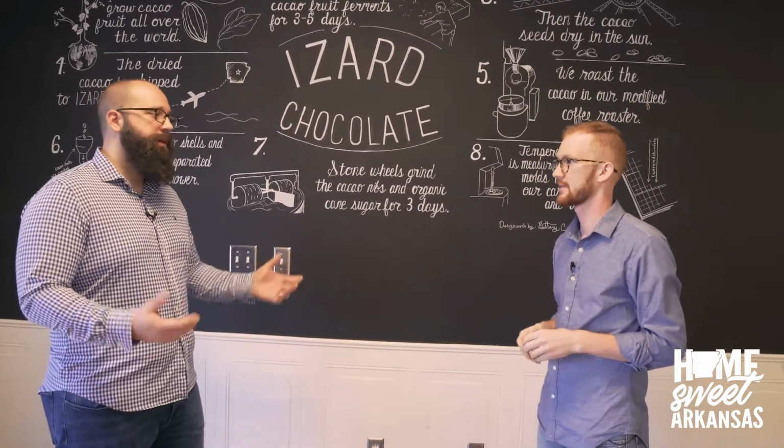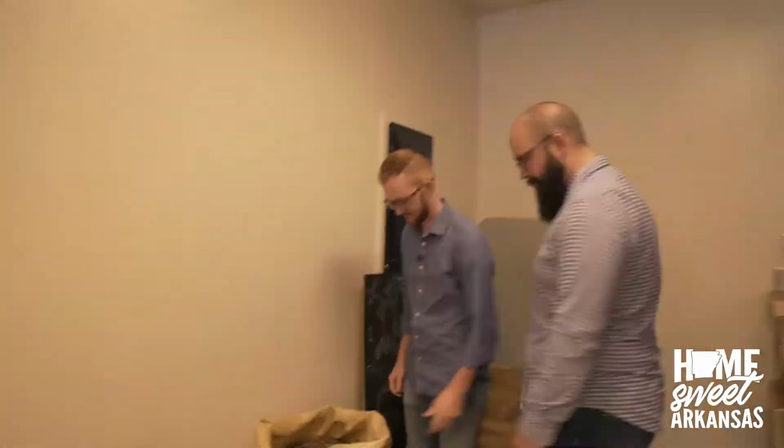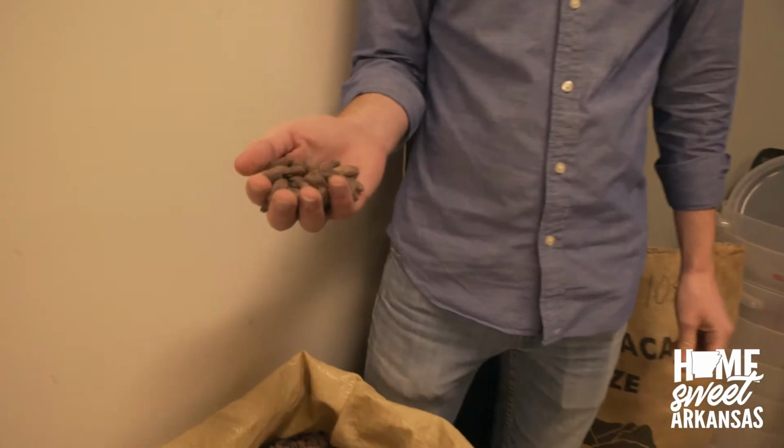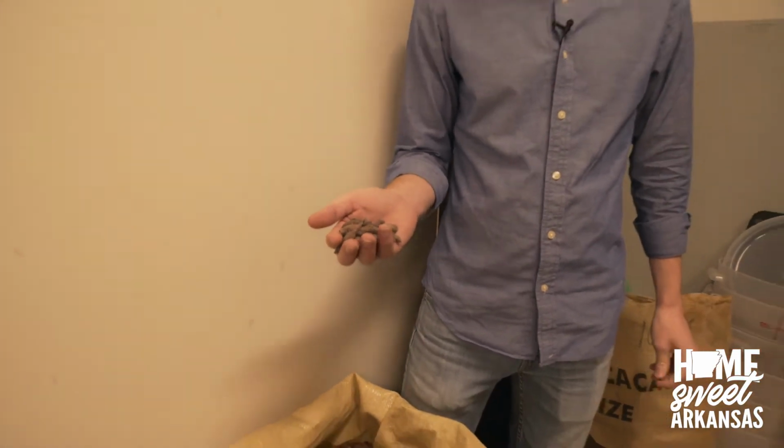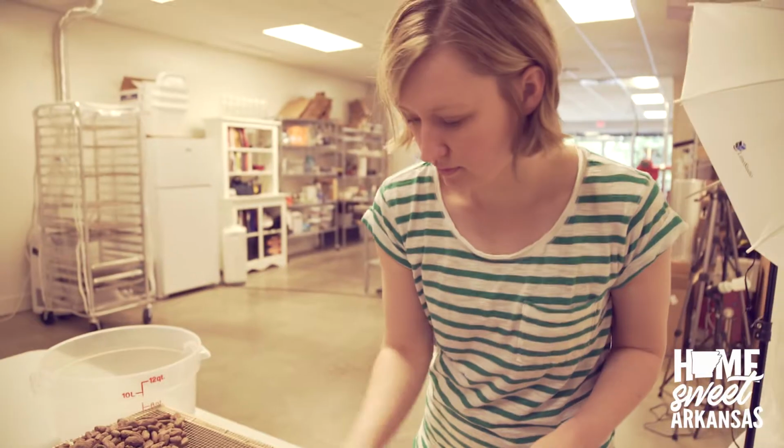So what's it look like when you get it? So let's show you. This is the cacao, what it looks like when we get it from the different countries. We'll sort through the cacao just to find any imperfections, but you can find all sorts of things. It's an agricultural product, so we'll find like twigs and leaves.